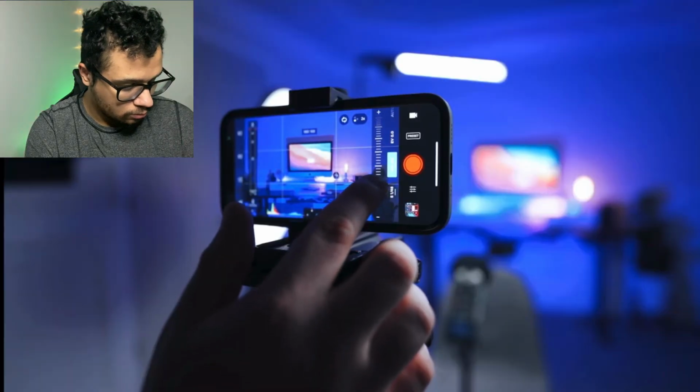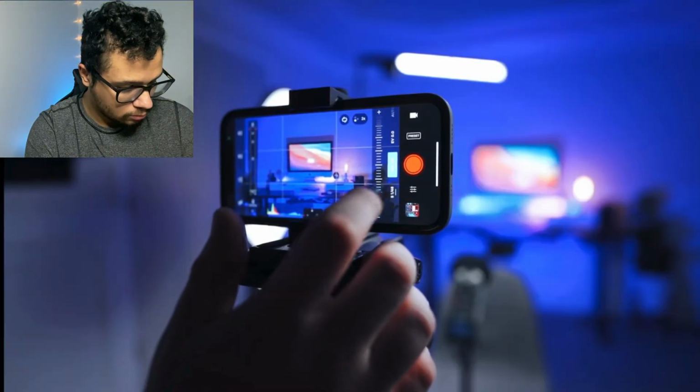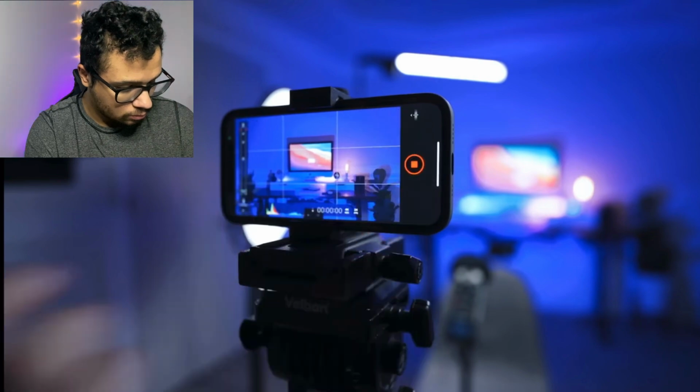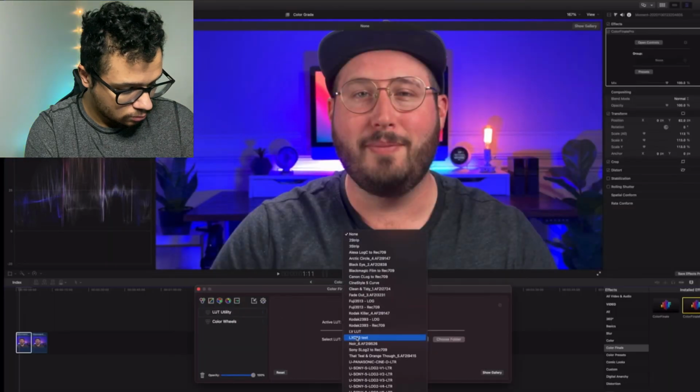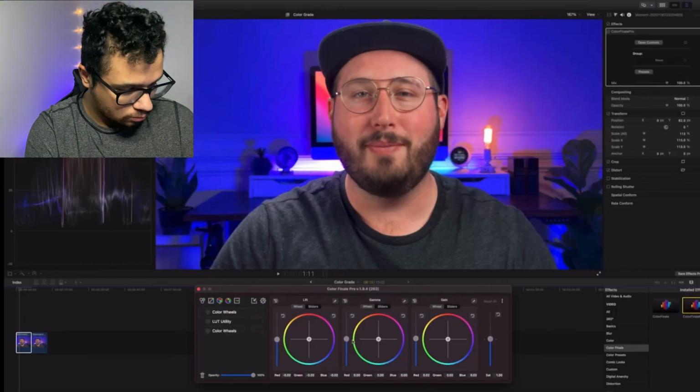Now that we have our lighting in place, let's dive back into the smartphone and just fine tune our settings. To finish out this clip, we're going to bring it into Final Cut Pro. And as mentioned before, we shot on a flat profile. So now we're going to color correct it, which will enhance and stylize the image.